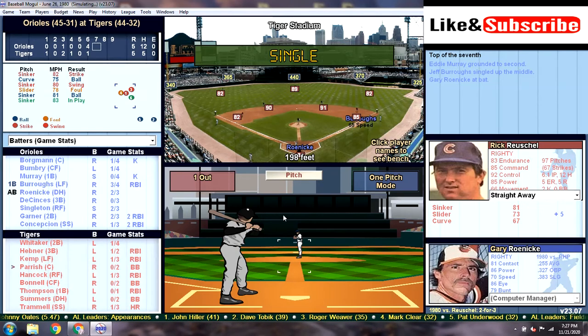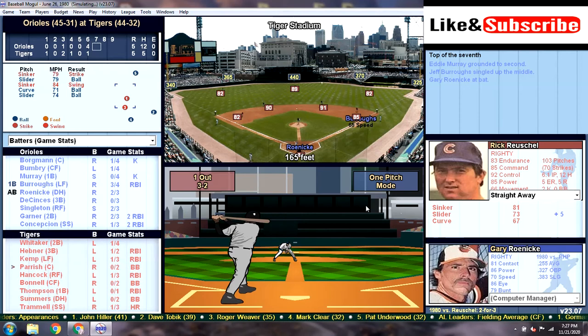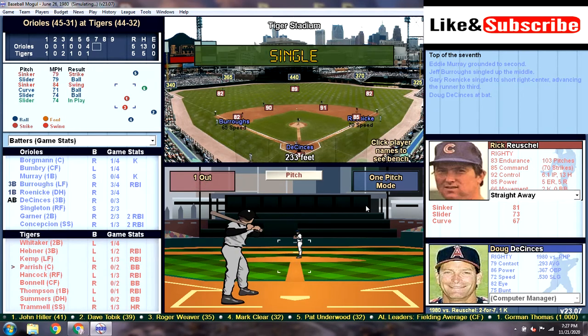So he's on the verge of hitting 100 pitches. A double play would be nice right now. Instead, there's that blooper to right center field. That's the 4th hit to that location. And we are in trouble.